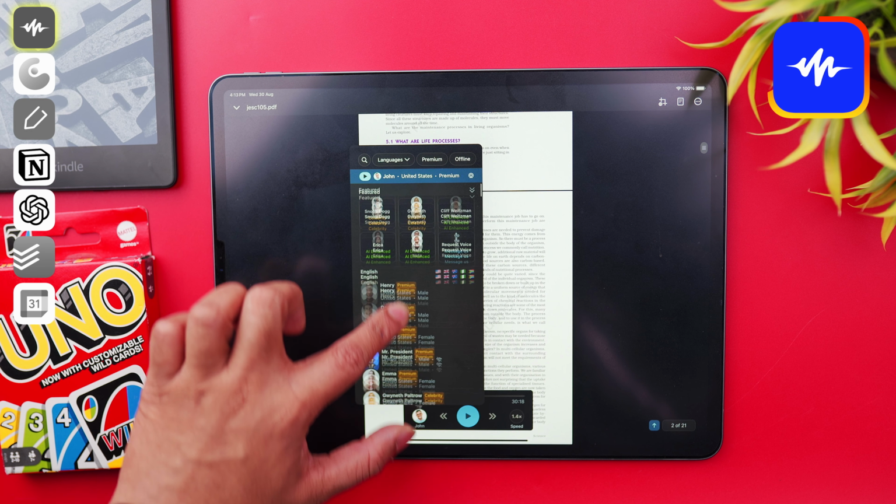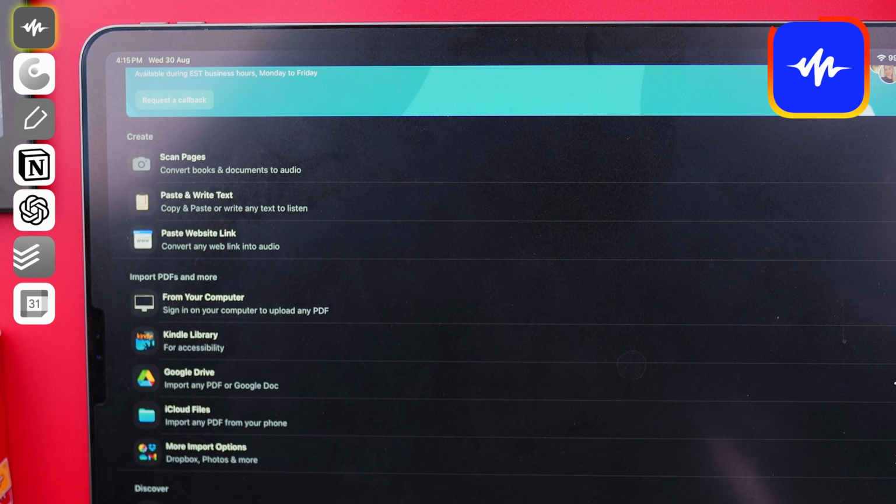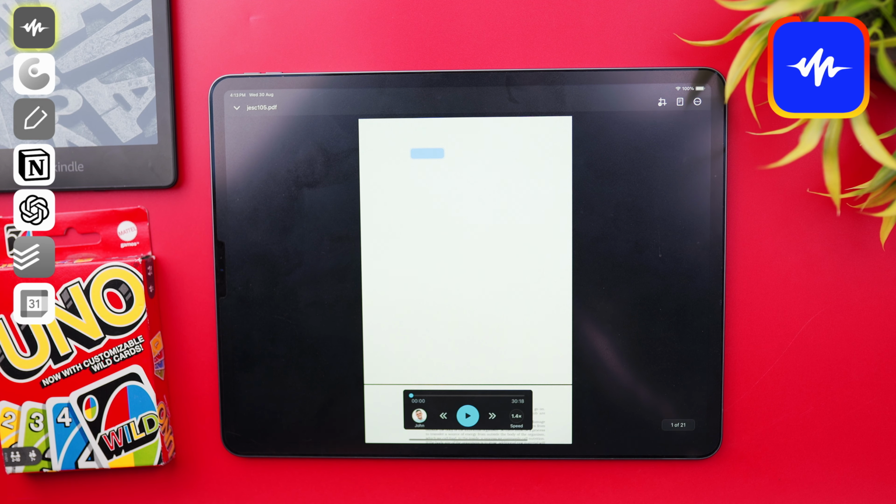It gives you various options to choose from. You can also change the narration speed as per your liking. It's available on every platform, so you can continue listening to them on your computer as well. This will allow you to finish off your workbooks really fast. You can either scan your documents or you can simply upload PDFs and it will read them out for you. Give this app a try. It will surely help you finish your courses fast and also increase your productivity.